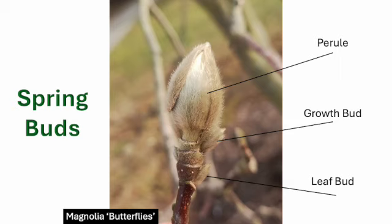Below that, we see the leaf bud. Kind of self-explanatory. This is where the leaves are going to come out. But you can tell for this variety, Magnolia butterflies, that the flower is going to emerge before the leaf. You could tell that just by the bud sizes. This is called precocious blooming. And that kind of applies to any tree or shrub that flowers before its leaves emerge.